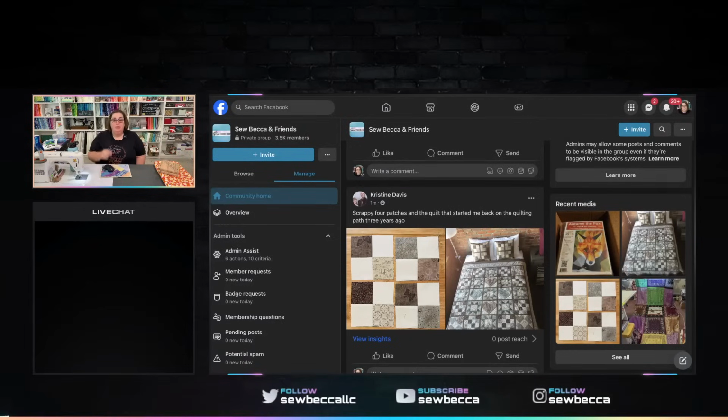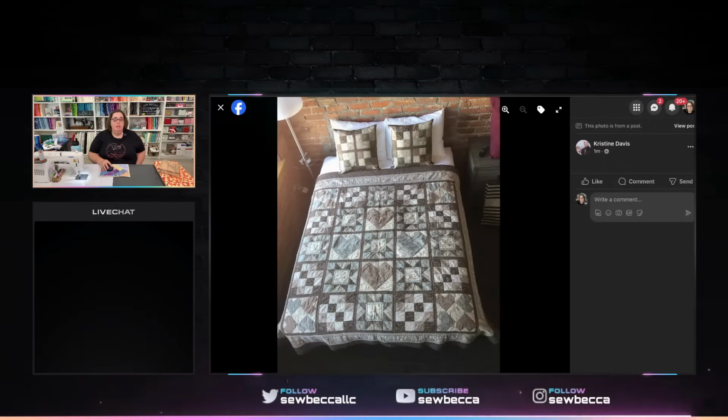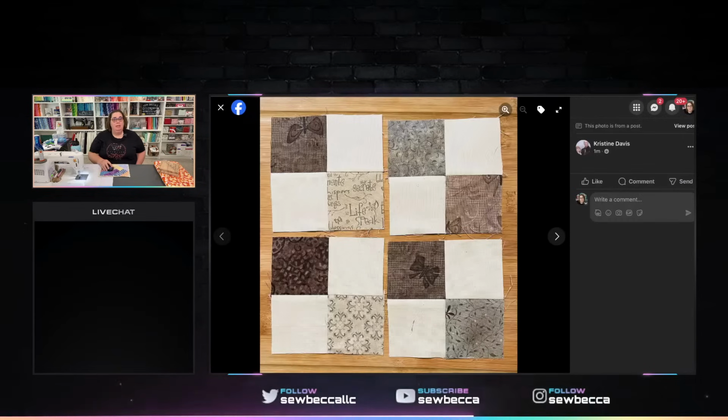Scrolling on down to Christine Davis, Scrappy 4 Patches, and the quilt that started me back on the quilting path 3 years ago. Let's zoom into those beautiful pictures to see a little bit more of what she's doing. Oh, look at those little 4 patches! And all she's doing is grounding her scrappy blocks with that white background. So just something you can consider doing too. And here's the quilt that she wanted. Oh, that's really pretty. Stars and hearts and scrappy 4 patches. Very nice.